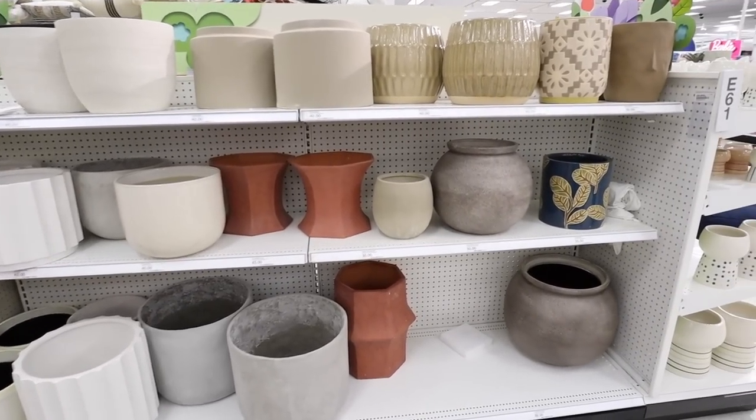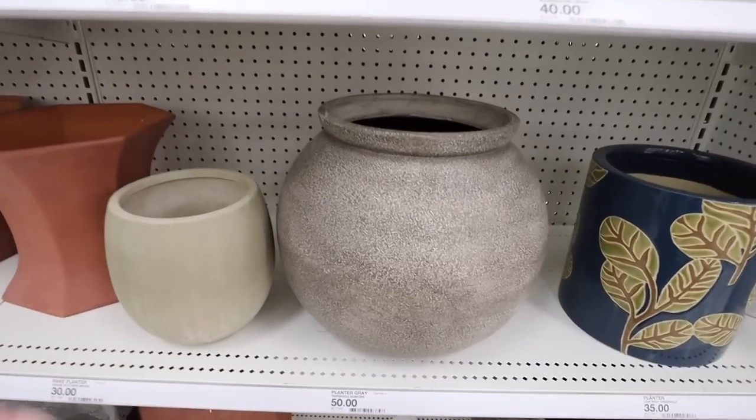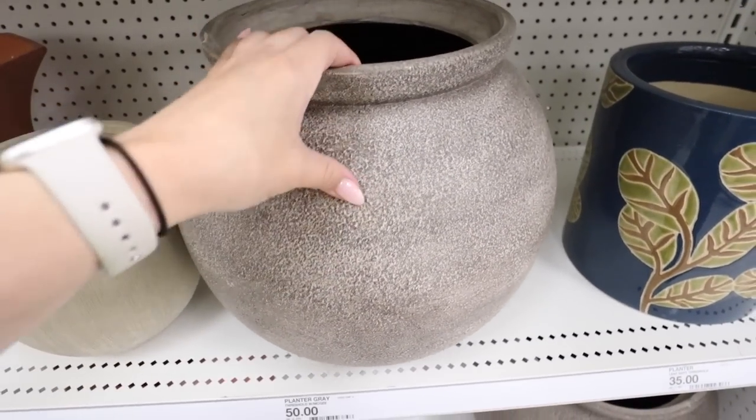Now I want to get into the gardening accessories. Different pots and planters, garden markers from Smith and Hawken, Studio McGee, Opalhouse, Jungalow, all those same brands have tons of little gardening accessories that are so adorable. So many beautiful new pots and planters, but the ones that immediately caught my attention are these round stone planters.